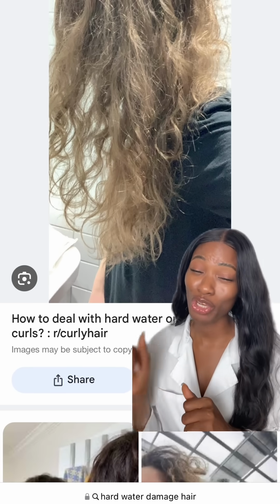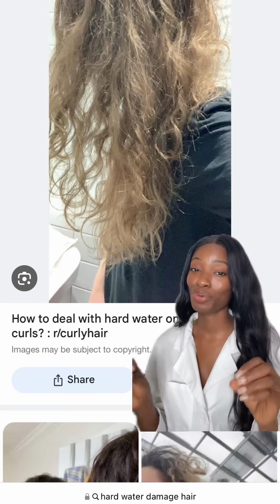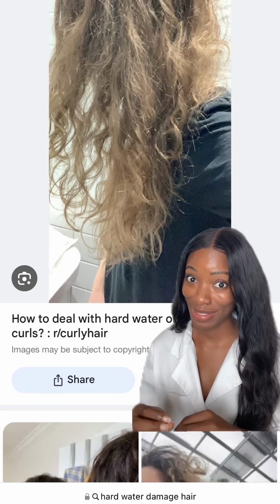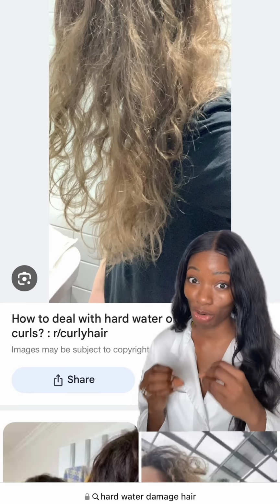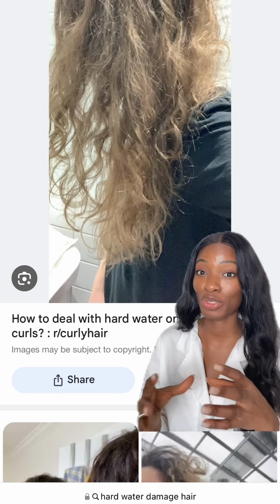And the worst part, these hard water minerals stick to your hair like glue. And baby, regular shampoo cannot remove them. You need chelating agents like EDTA and citric acid that act like molecular claws to grab these mineral deposits out of your hair. These ingredients work by forming a stable complex with these mineral deposits so that it's easily rinsed away from your hair.